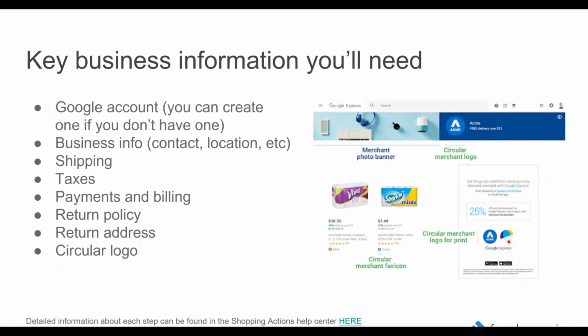But going into a little bit more detail about some of the business information you'll need, you'll first need a Google account, of course, as you probably guessed. You'll also need to provide business info, such as contact information, address information for different locations, shipping policies and info, tax information, as well as payments and billing info, a return policy, a return address, as well as a circular logo. So this image on the right actually has quite a few image assets that you can provide to Google, but as of now, the only one that's required is that circular merchant logo on the right.